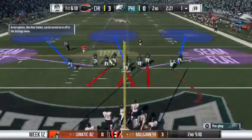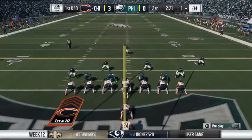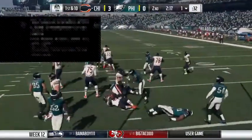A chance to get some momentum here in the 2nd quarter, getting their first trip into the red zone, but unable to get it across. And if I'm the head coach, I'm sure you feel some disappointment, maybe a little bit of deflation there because you didn't get it in.